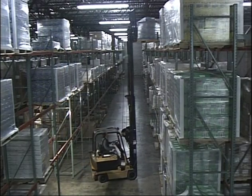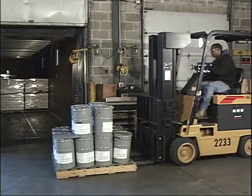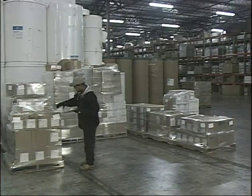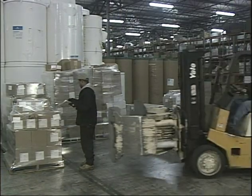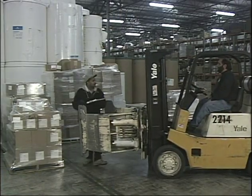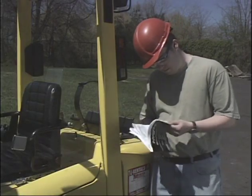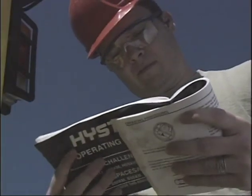Powered industrial trucks are valuable tools that give us the strength to move heavy materials. But if they are not properly maintained or are used incorrectly, they can be deadly. To stay safe, we need to know these vehicles inside and out. Let's review.